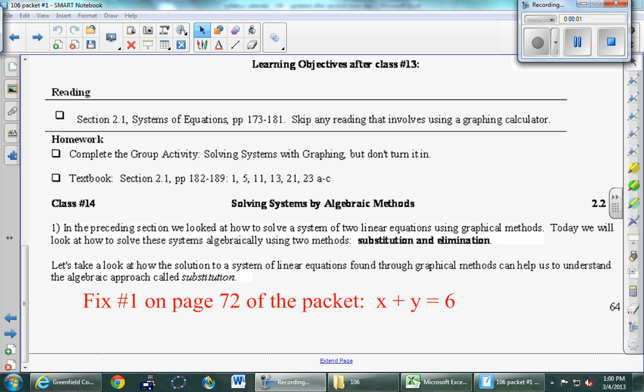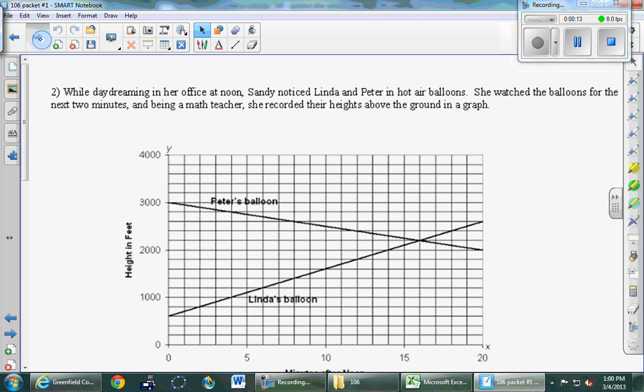Begin today with just a couple of corrections. The first correction is referring to something on page 72. I made a mistake when I typed some stuff up. So if we jump to page 72, we need to make a change. The equation should say x plus y equals 6.